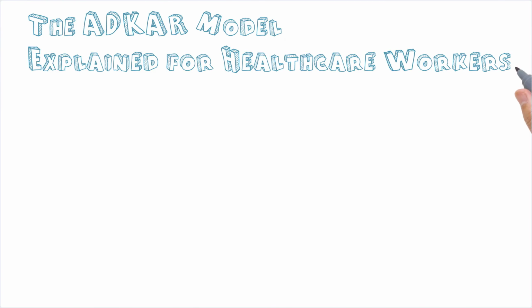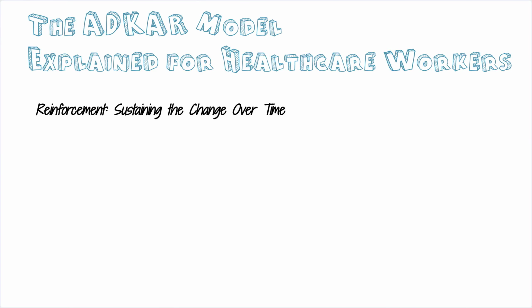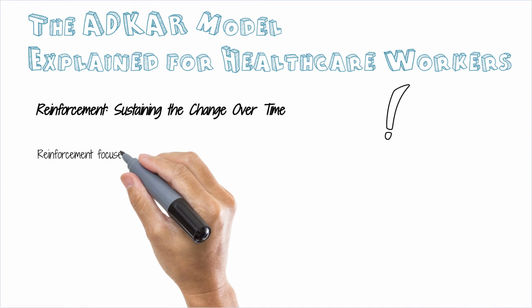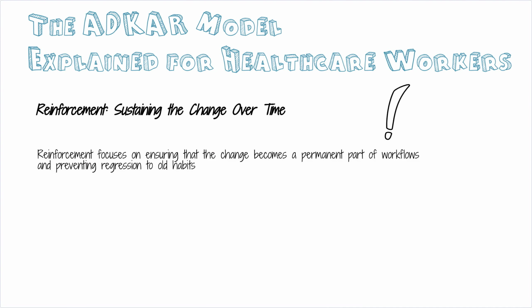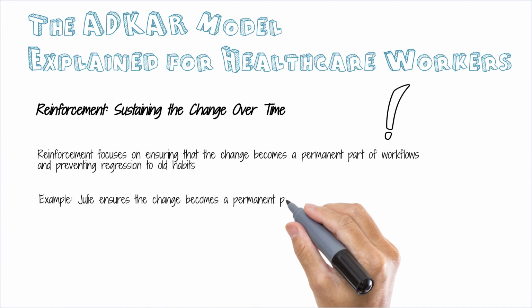Reinforcement is about sustaining the change over time. Reinforcement focuses on ensuring that the change becomes a permanent part of workflow and preventing regression to old habits. For example, Julie can ensure that the change becomes a permanent practice by monitoring progress and celebrating success.